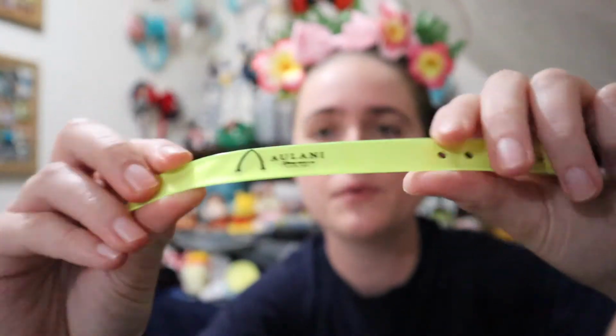And actually for COVID, they have a black bracelet you get when you check in, just so they know you're complying with all the rules for the resort, so they don't have to keep pulling out your vaccine card or anything like that. This is actually what the non-DVC ones look like. They're just a little bit better material. They last a little longer, so I do have some of those.